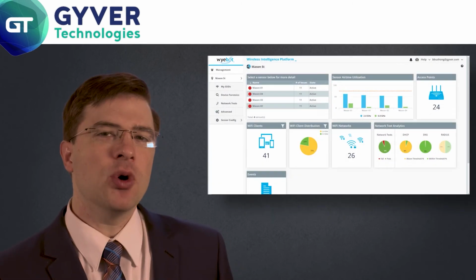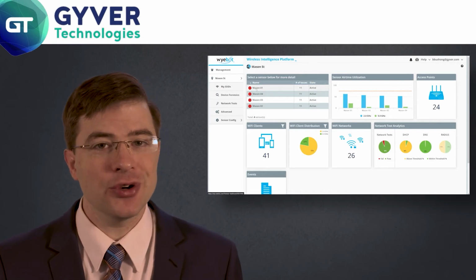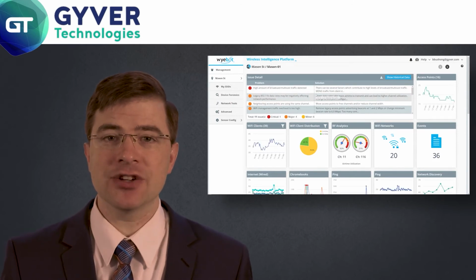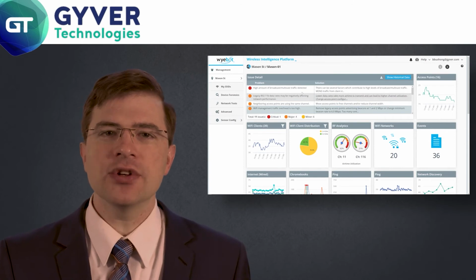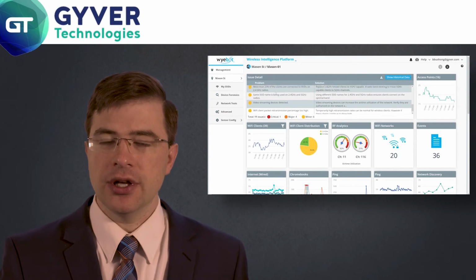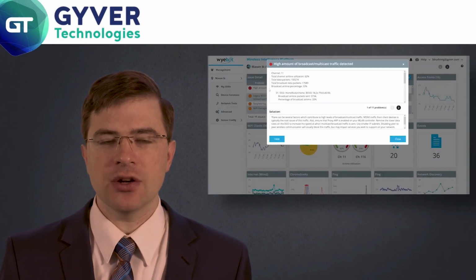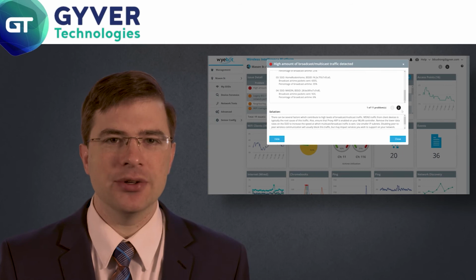But now, reporting is nice, but what if you want to know about issues before your users even know about them? Well, a Gyver technician can use many aspects of this dashboard to catch downward trends. First, notice the widget called Issue Detail, where each critical, major, and minor issue is broken out. With a few clicks, we are provided with the problem, advanced details, and a resolution.